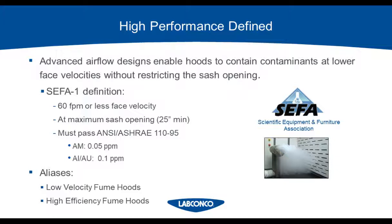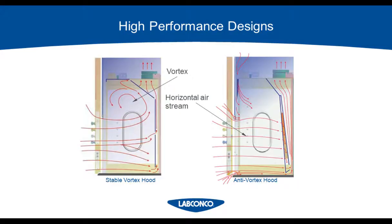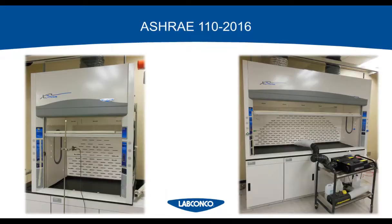So this brings in a containment standard that we're trying to uphold, but reducing the face velocity, which sometimes causes unease based on the traditions of 100 feet per minute that have been established for many years up until these new designs came out. But the difference that came into play is how these fume hoods are designed to contain and be safe for usage. So we've got the stable vortex on the left and an anti-vortexing on the right, which allows for these lower volumes, lower velocities to provide a great level of containment because of the engineering of these fume hoods.